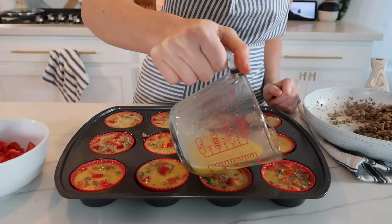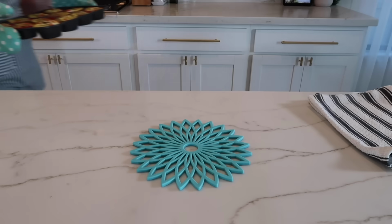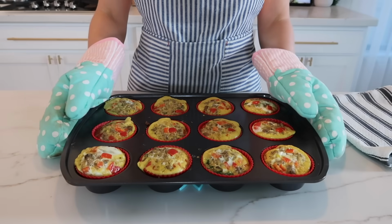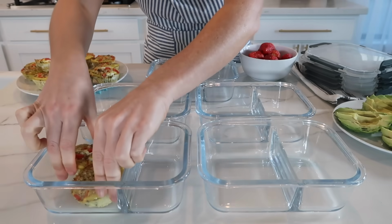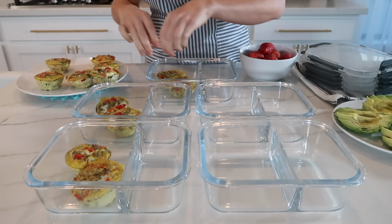And now you're just gonna bake the muffins at 350 degrees Fahrenheit for about 25 to 30 minutes or until the eggs are set. Once they're done, go ahead and let them cool for a few minutes. And just that fast, the breakfast muffins are done. So now it's time to assemble the meal prep containers.